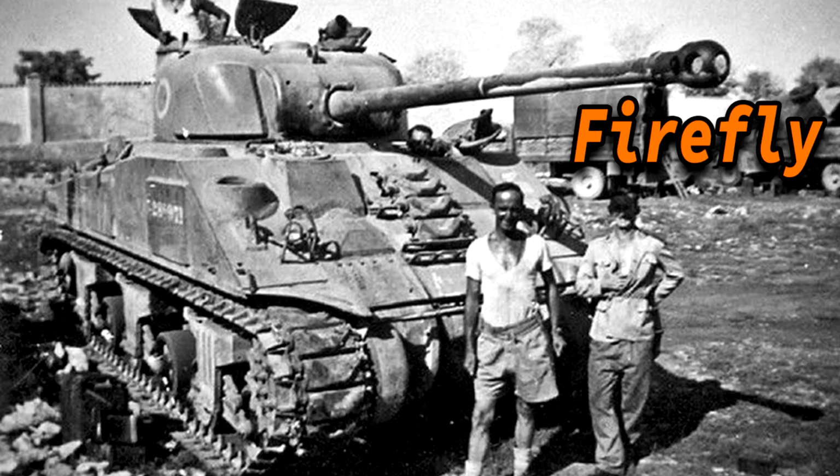The tank which Germany prioritized to take out. The M4 Firefly. This was one of the most dangerous Allied tanks fielded during World War II. And the M4 Firefly is also one of the most beloved tanks of World War II. And for good reason, because this tank helped to speed up the war in Europe. This is also a very deadly and effective tank, and today we'll talk about this vehicle.